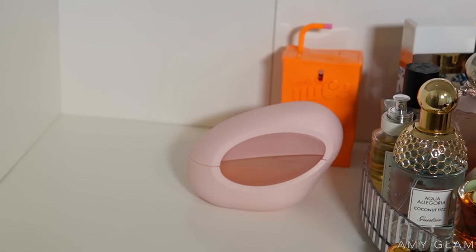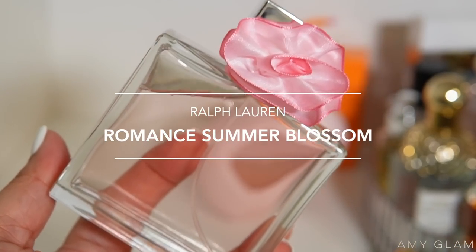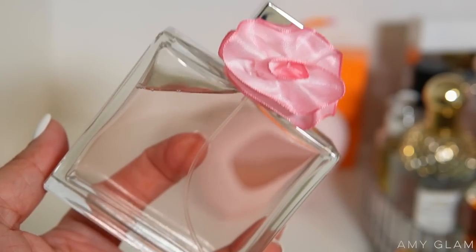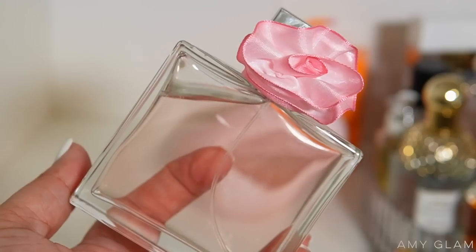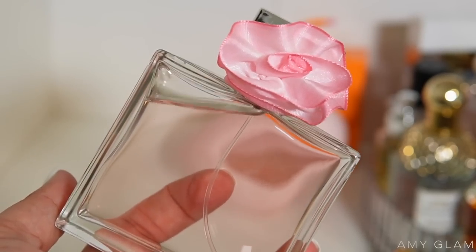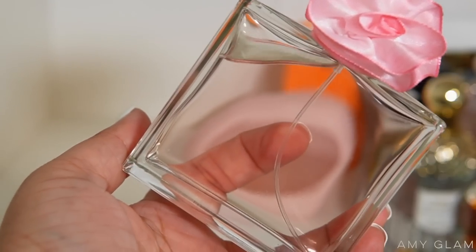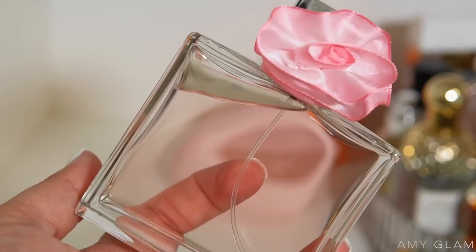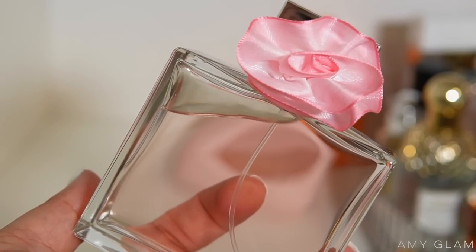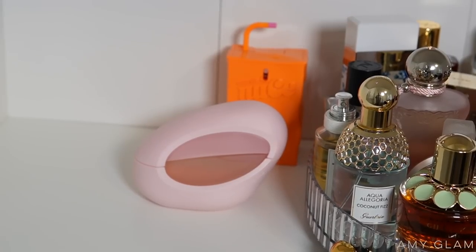And last but not least, we have Ralph Lauren Romance, and this is Summer Blossom. I wore this once already, and I will say I wasn't the biggest fan of the way that it felt when I first put it on. It did feel a little too clean for me. I think there's like this white musk in the base, or musk, something. It's making it smell super clean, and you guys know that's not my favorite type of vibe. So the guava's in there. It's definitely in there. I hope the lighting didn't change too much.